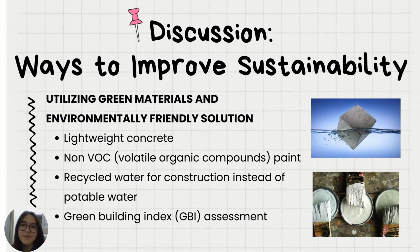Lastly, sustainability can be achieved by utilizing green materials and environmentally friendly solutions. Lightweight concrete decreases approximately 30% of the electricity consumed for air conditioning as it is well insulated due to its high porosity structure. Not only that, its manufacturing process also emits significantly fewer emissions than conventional ones.